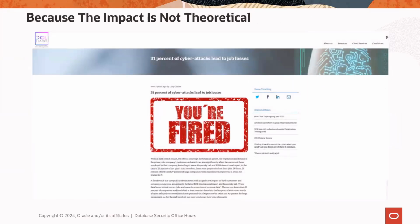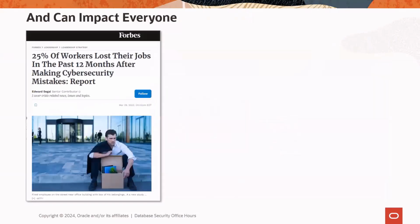But I want to make this personal for everyone here. And the impact here is not theoretical. 31% of cyber attacks have cost people jobs, not necessarily people in IT, but the impact on the finances of organizations leads to layoffs. They lead to downsizing. And for people who are in IT, 25% of workers lost their jobs in the last 12 months after a cybersecurity mistake. This really has a significant impact that you can feel personally in your own life.